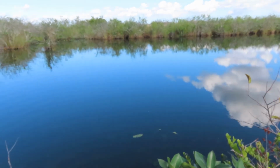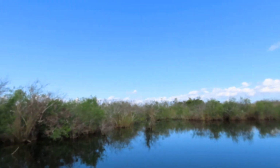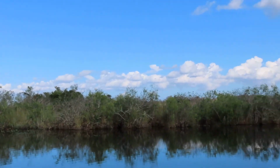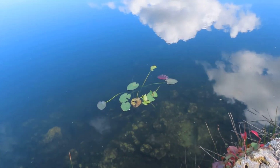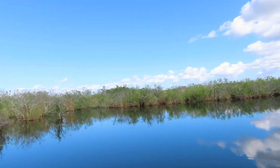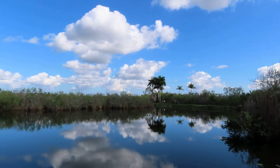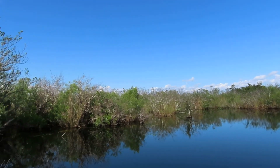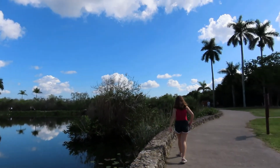Cool. Oop. That's a blue-gray gnat catcher. Oh, look at that. Oh, there he goes. Lily pads. Oh, pretty. Pretty lily pads. Fish. Oh my lord. Such a little baby.